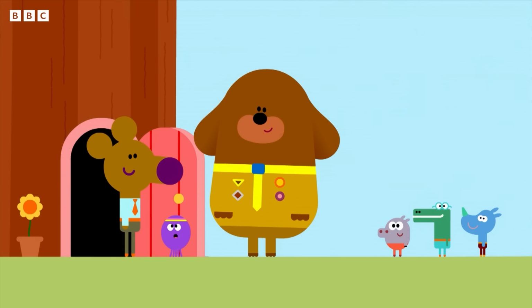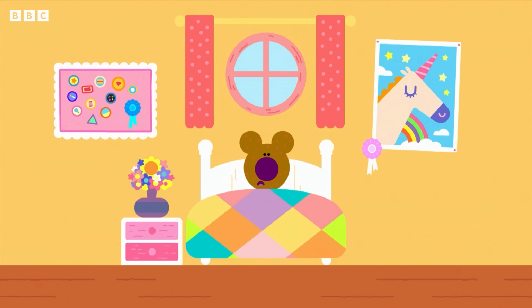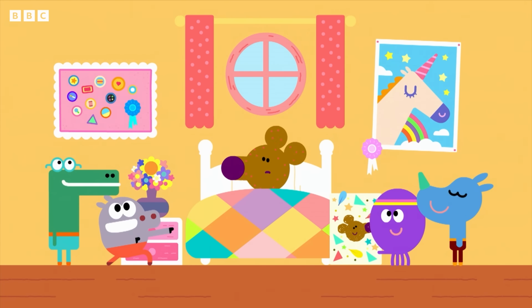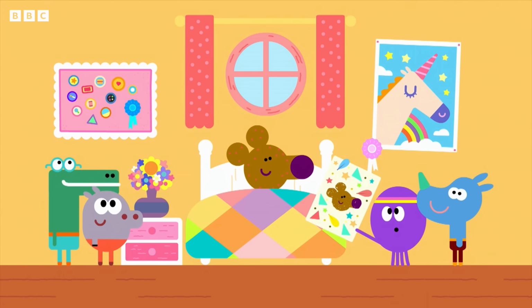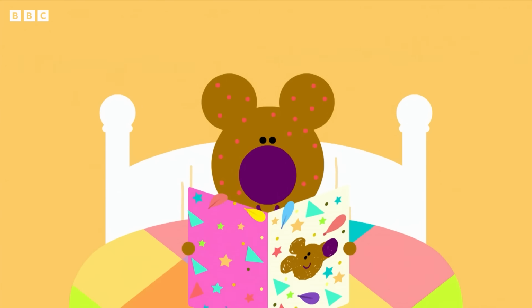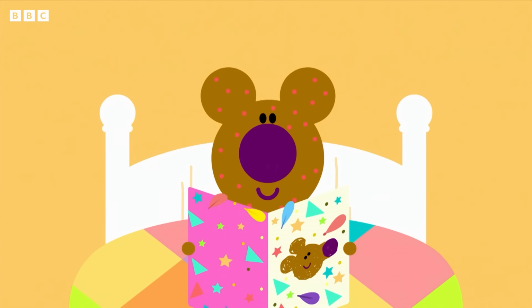Hello, Norrie's dad. We've come to see Norrie. Oh, how marvellous. Do come in. She'd love to see you all. Hello, Norrie! Spot! We've made you a get well soon card. Ah, thank you. I feel better already.